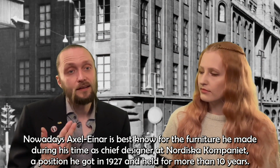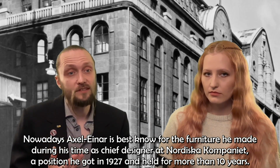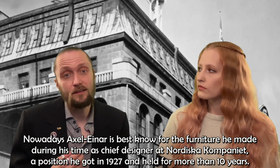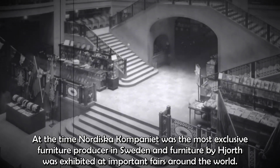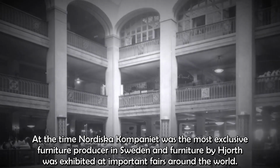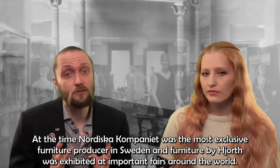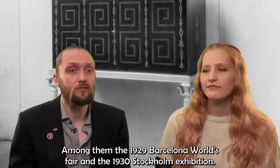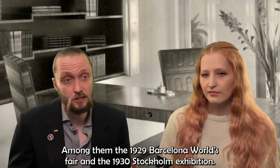And nowadays, Axel-Einar is best known for his furniture made during his time as a chief designer at Nordiska Kompaniet, a position he got in 1927 and held for more than 10 years. At the time, Nordiska Kompaniet was the most exclusive furniture producer in Sweden, and furniture by Hjorth was exhibited at important fairs around the world. Among them the 1929 Barcelona World's Fair and of course the 1930 Stockholm exhibition.